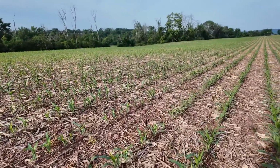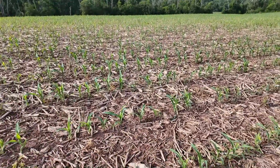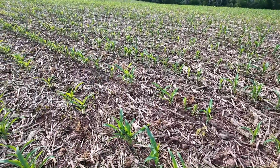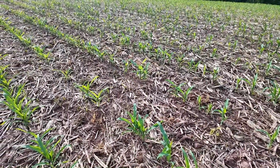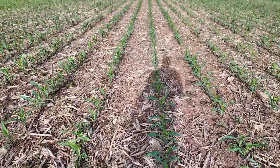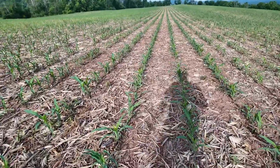The population here is nowhere. It is terrible. I gotta tell you, this is probably one of the worst stands. That corn planter, I don't know. It sticks it in the ground. There's just a whole host of issues that I'm dealing with. I do not like the way this is stood.